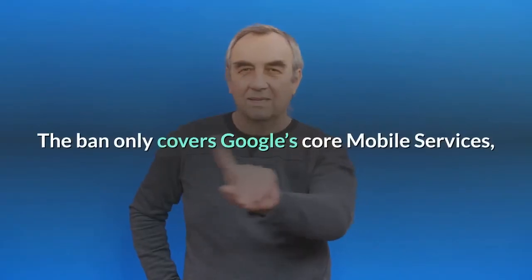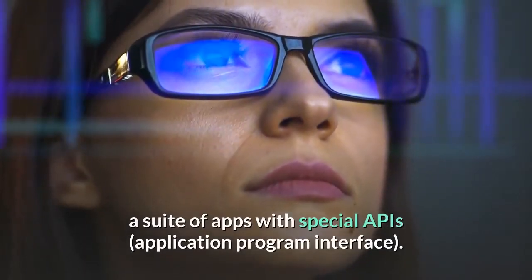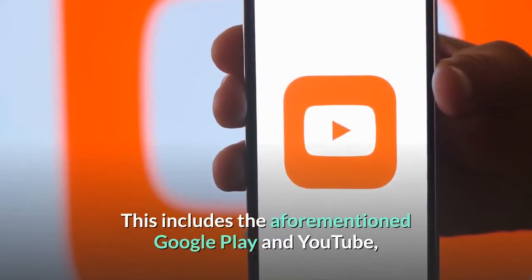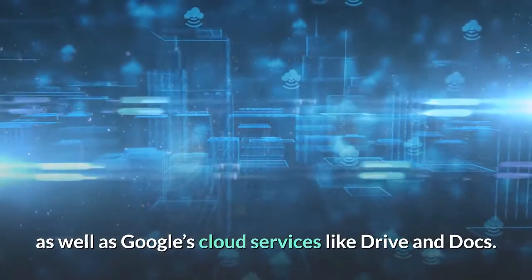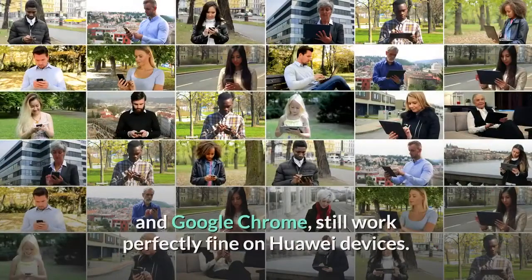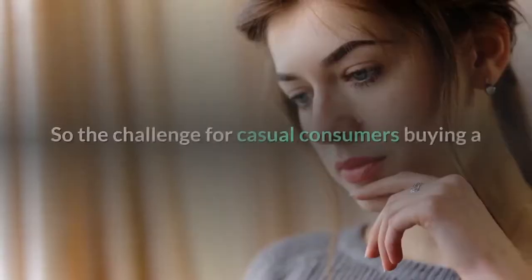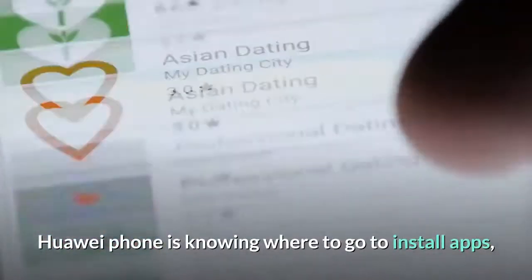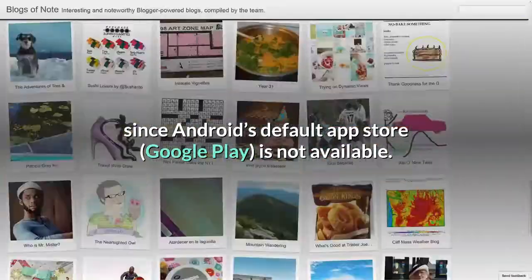The ban only covers Google's core mobile services, a suite of apps with special APIs, application program interface. This includes the aforementioned Google Play and YouTube, as well as Google's cloud services like Drive and Docs. Google apps that are not part of GMS Core, such as Google Maps and Google Chrome, still work perfectly fine on Huawei devices. So the challenge for casual consumers buying a Huawei phone is knowing where to go to install apps, since Android's default app store, Google Play, is not available.